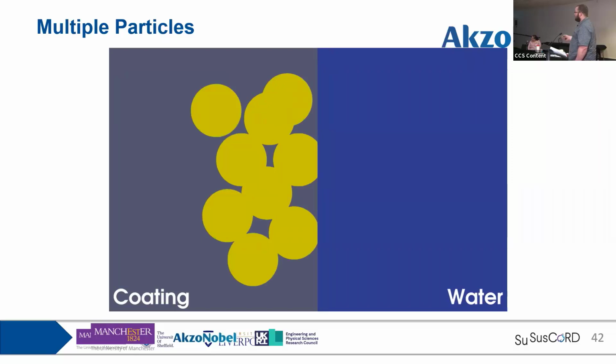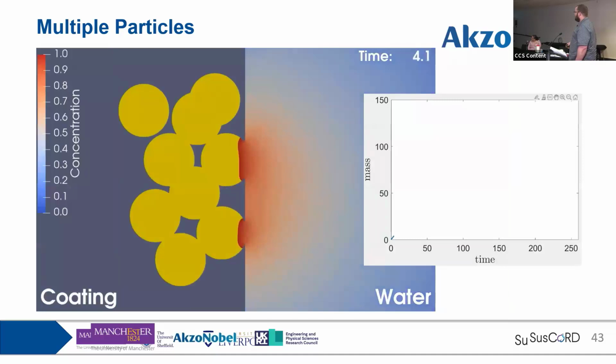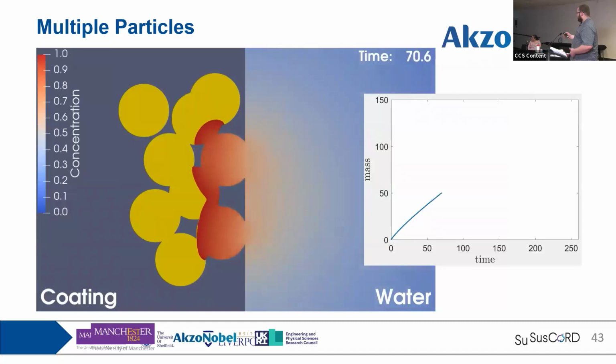be some particles that aren't connected to our other particles, so that when we solve for this, our method is able to start in multiple places, it's able to split and move in multiple directions to dissolve the different particles, and then reform and join back together, as we've just seen here. And again, the whole time we can track the amount of mass that's coming out into our water.